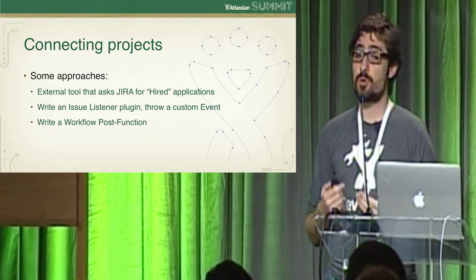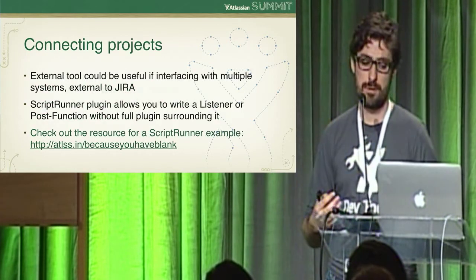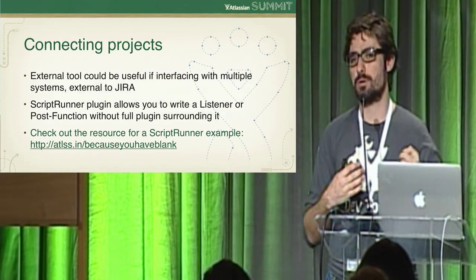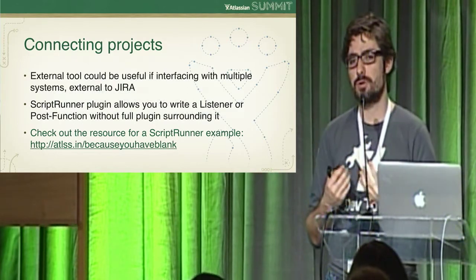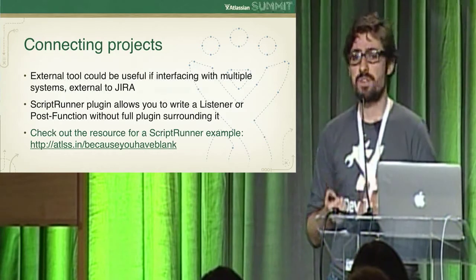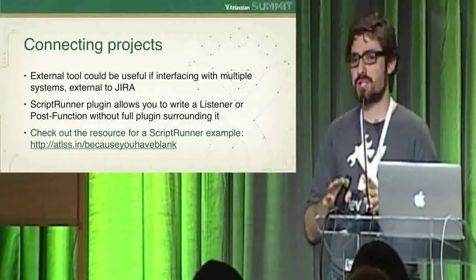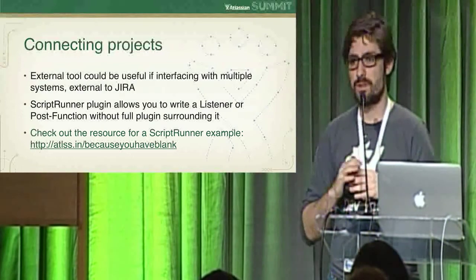So if we think about the external tool, that could be a good option if we want to interface with a lot of external systems at that time where we need to create that extra issue or those extra issues. Because, for example, we might have an application that stores all our staff information, and we want to poll that to get the information to put into the Jira issues. But if you're thinking about just staying internal to Jira, there's a plugin called the Script Runner plugin, which is available on the plugins.atlassian.com. And what this actually does is allow you to write in GroovyScript or another scripting language of your choice, issue listeners or workflow post functions without actually coding and deploying a full plugin. All you need to do is write a script, configure it, test it out, and away you go.